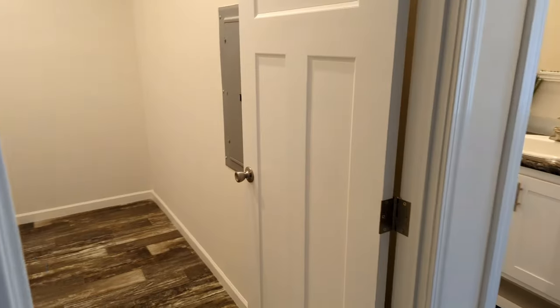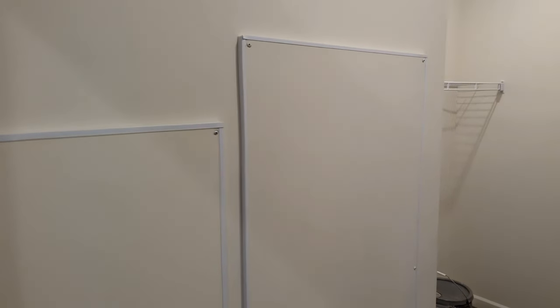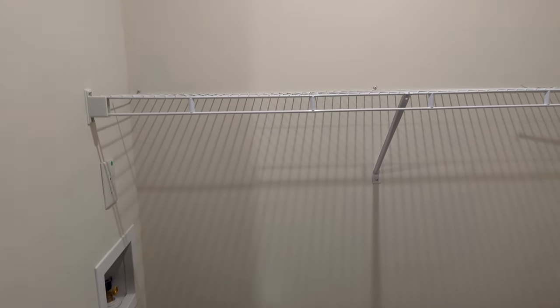And to the left here, have the utility room. Got two spots there. One's probably for your water heater, and I'm not sure what the other one would be for, but washer dryer hookups, wire rack.